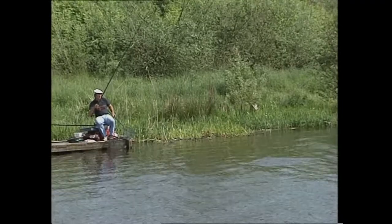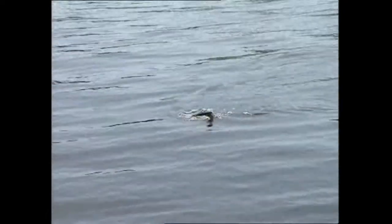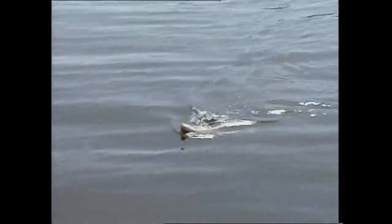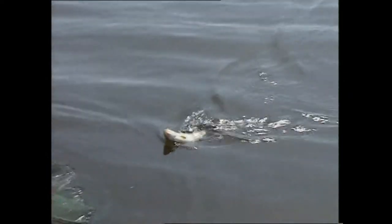Oh, look at this. It's a beautiful big roach. There, lovely fish. Beautiful roach. Probably almost a pound, I should think. Right. Now we've got this one in.